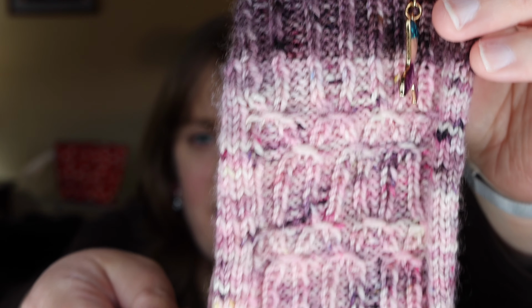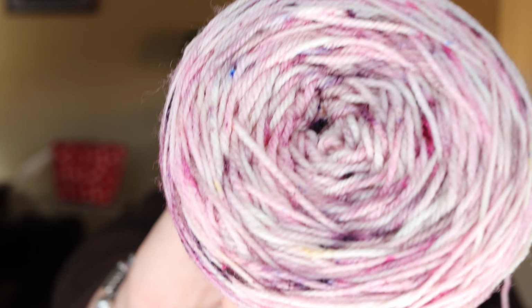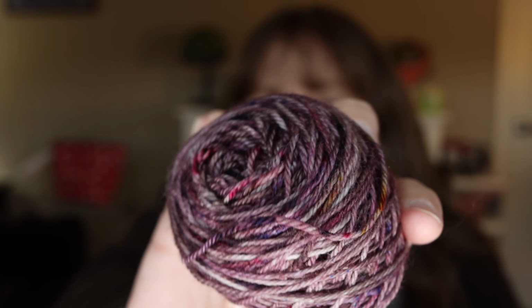This yarn I'm using is from Lolo Did It, another installment from her Downton Abbey Upstairs and Downstairs Club. This main color is called Indecent Proposal. Lots of different pinks and purples. And this dark, very rich purple contrasting mini is called Seduced.